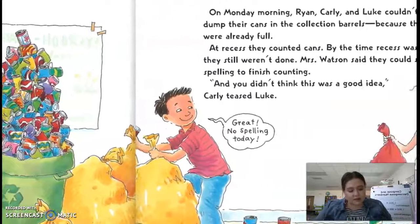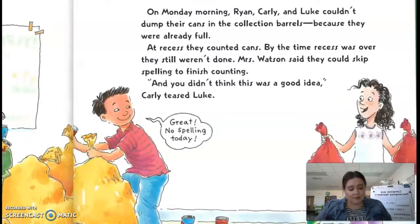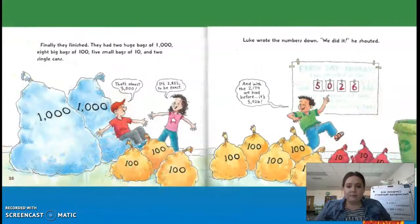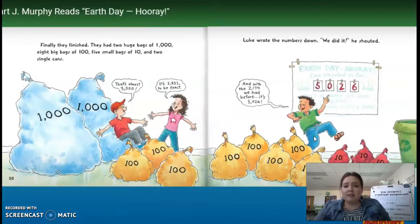By the time recess was over, they still weren't done. Mrs. Watson said they could skip spelling to finish counting. And you didn't think this was a good idea, Carly teased Luke. Finally, they finished. They had 2 big bags of 1,000, 8 big bags of 100, 5 small bags of 10, and 2 single cans. Luke wrote the numbers down. We did it, he shouted.